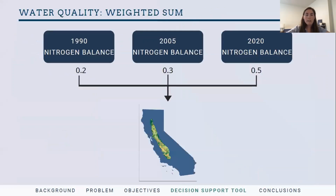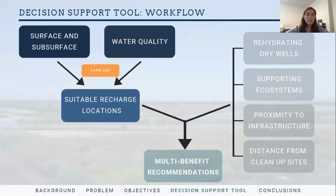We incorporated the nitrogen balances from 1990 and 2005 to represent historic land uses over time. The 2020 data is projected data, and we felt it was important to include to represent conditions at the beginning of the SGMA implementation period. The 3 years of nitrogen balances are combined in a weighted sum, with the 2020 balance being weighted most heavily. Those are the details of the surface and subsurface and water quality components.